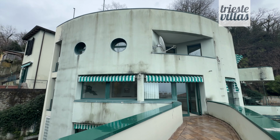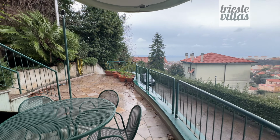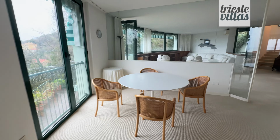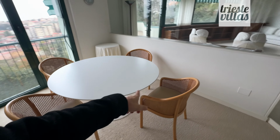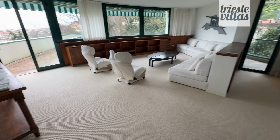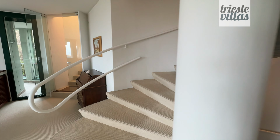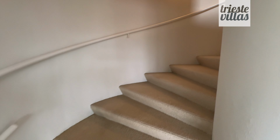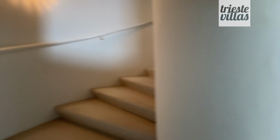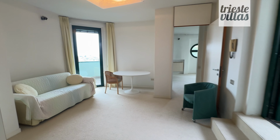Time for the kitchen. If you're a fan of 70s and 80s, you'll recognize some casinas and Le Corbusier. I mean, that's pretty neat. This is just an extra bathroom. And now, just to help you get lost once again, these stairs will take you up from the living area to the 2 bedrooms, which could become 3. We do have plans for that too.